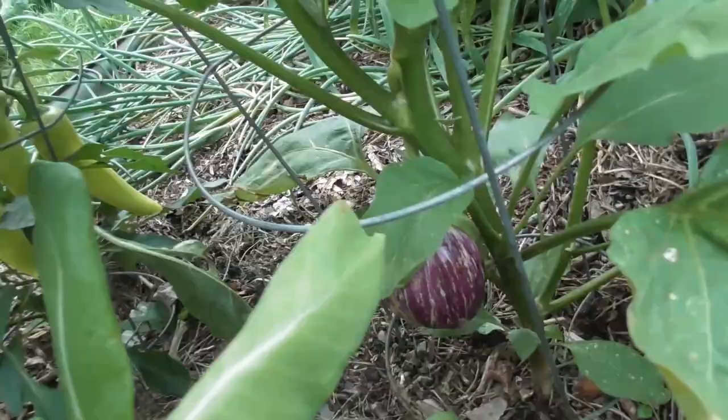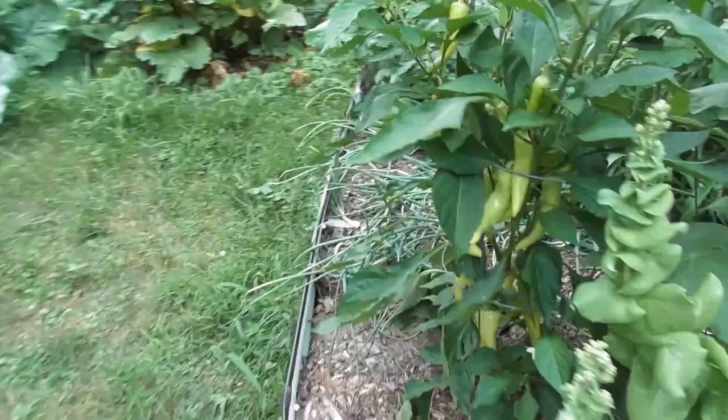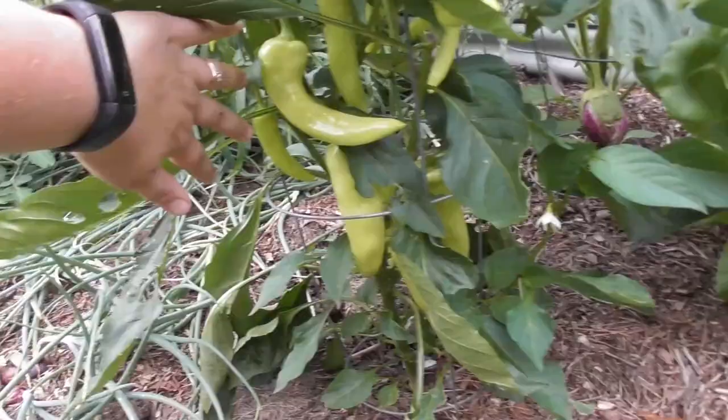Producing eggplant. It was late to the game. It's already got an eggplant. But this banana pepper, look at the peppers on this. I've already harvested peppers from it. And this is phenomenal. Again, onions need to be harvested.